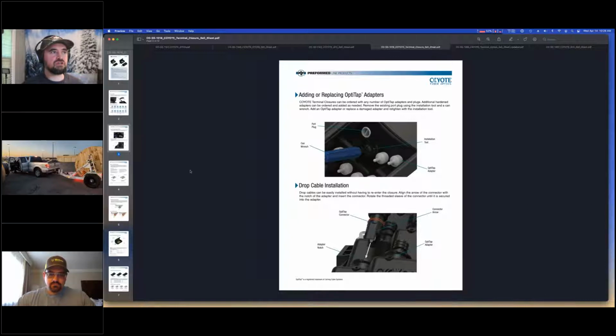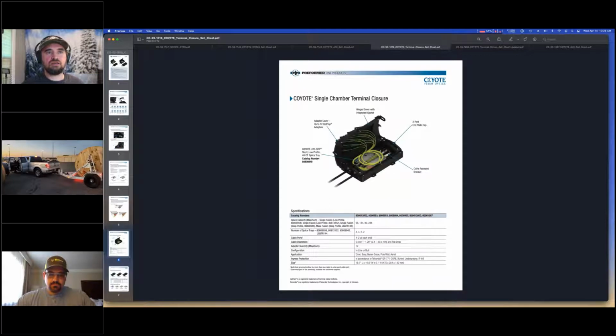The thing that I really like about this case over, say, an MST or something along those lines is if I've got a failing port, it's pretty easy for me to get back into this case and either resplice that pigtail on or actually pull that connector out from the terminal to clean it or inspect it, or I guess you can inspect it through the OptiTap if you have an OptiTap tip for your scope.